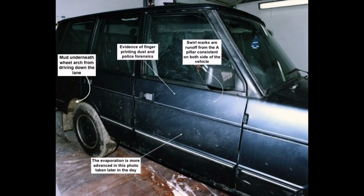If we take a look at the rear of the vehicle for a moment and look at the mud which has collected on the inside of the mud flap, that is consistent with the mud found on the tyre tread itself, telling us that this vehicle was not carried down there on any type of trailer, that this vehicle has travelled the full length of the lane, which has caused the mud on the tyres and the mud which you see on the inside of the mud flap on the rear wheel arch.